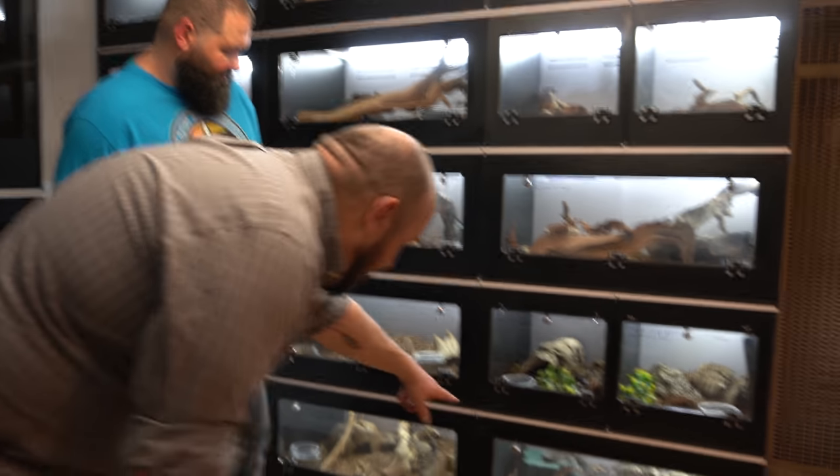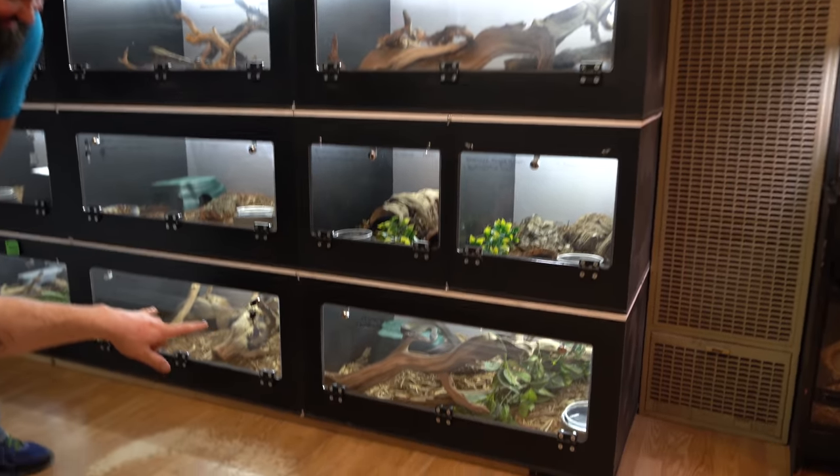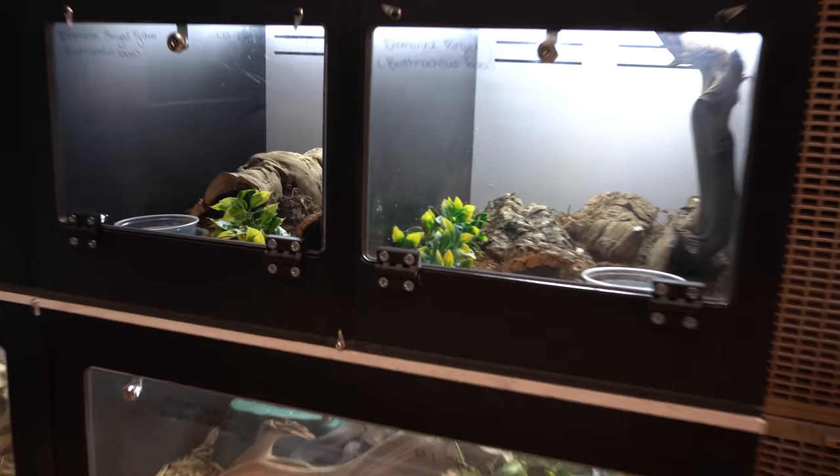So then down here, I'm not gonna pull them out because I know I'll get bit again. But these are olive pythons, Liasis olivaceus. So you notice we do a lot of Liasis.